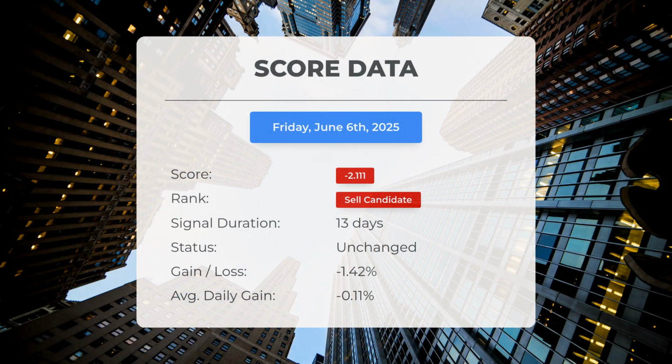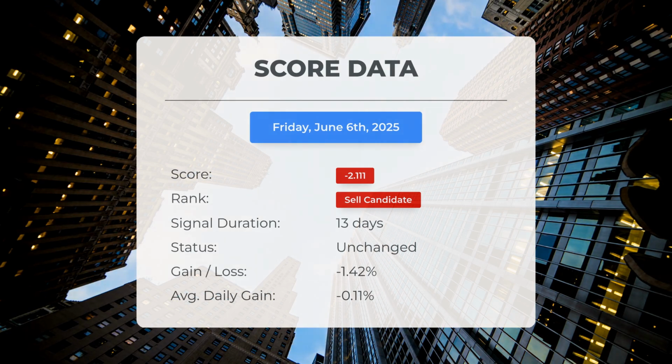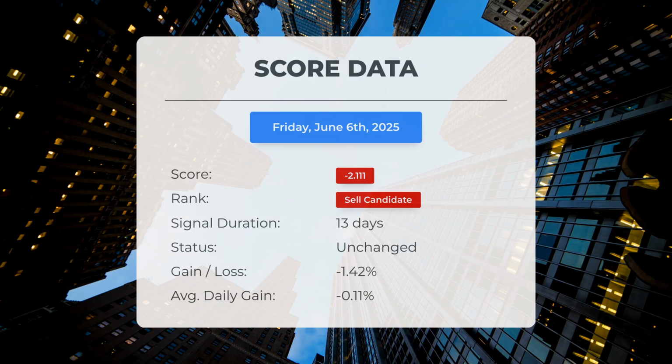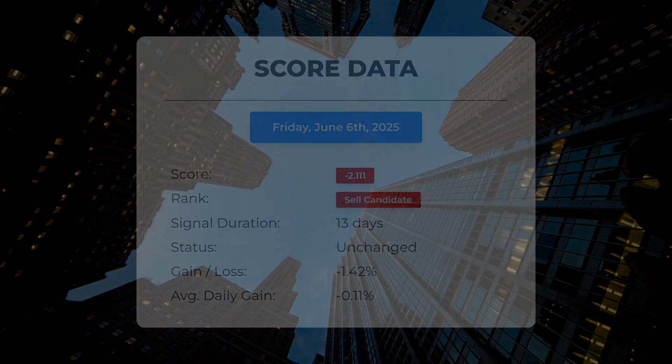Since May 20th, 2025, our system has ranked Apple as a sell candidate, assigning it a score of -2.11. Now, let's examine the stock's performance during this time frame. The stock has faced a loss of -1.42%. This equates to an average daily loss of -0.11% since it was designated as a sell candidate.